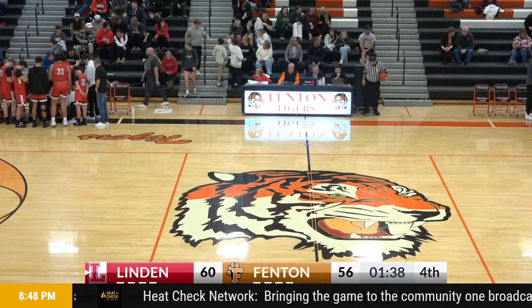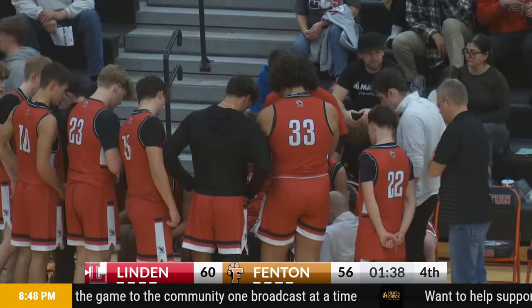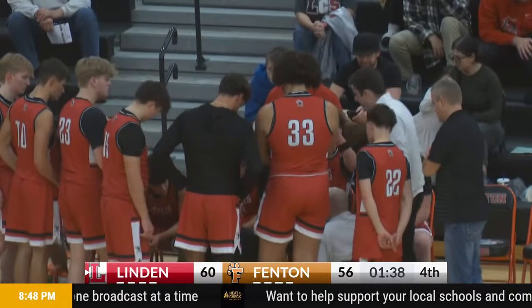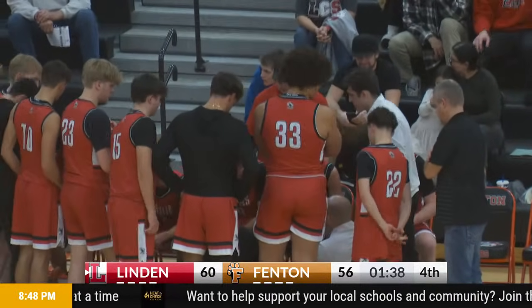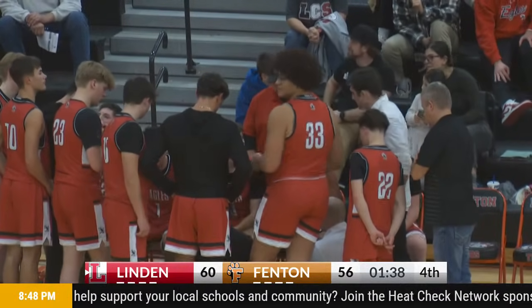It's been a tight matchup the entire way through, a game of runs in this rivalry matchup. It was Fenton who started off strong. Linden took back the lead, and then Fenton ended the first half with the lead before Linden fought back in the 3rd quarter, and it's just been completely back and forth since then. We're inside Fenton High School right now. The rivalry, the atmosphere inside of this gymnasium has been insane.